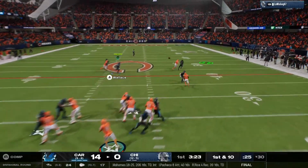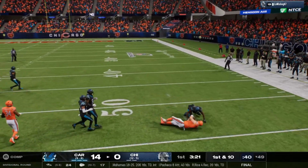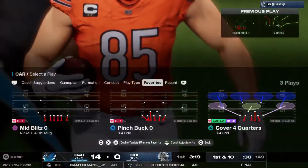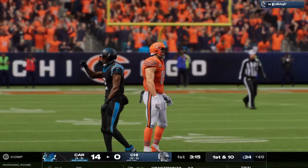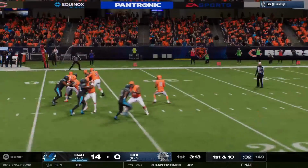Operating from the shotgun, it's Williams. He's got his tight end down the field. That's Kmet. That's his first grab of this divisional round matchup, and it's good for the 1st down as well.